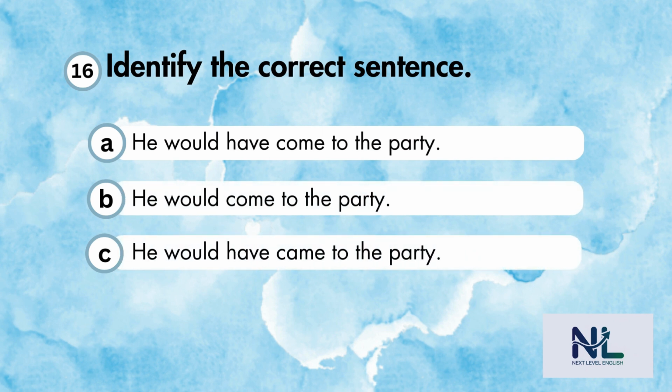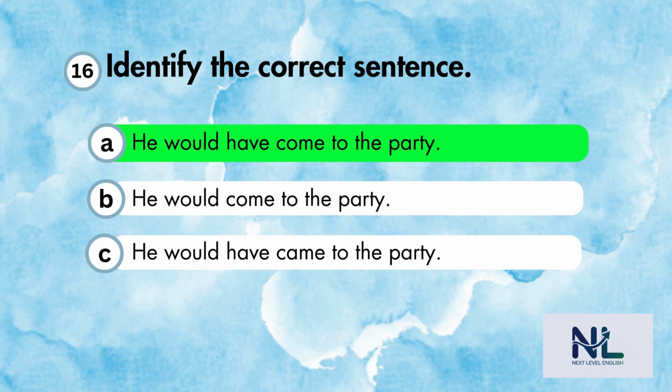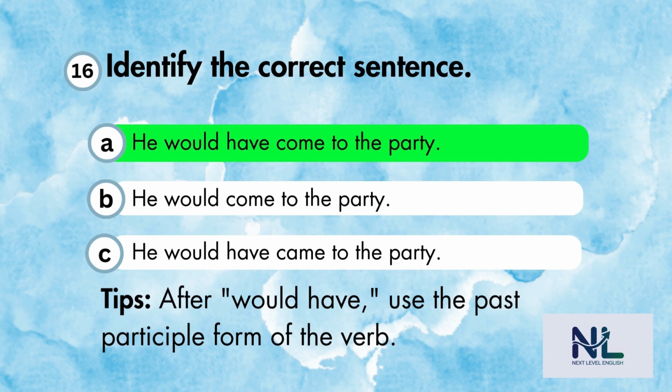16. Identify the correct sentence. He would have come to the party. Tips: after would have, use the past participle form of the verb.